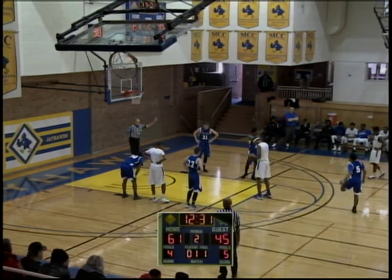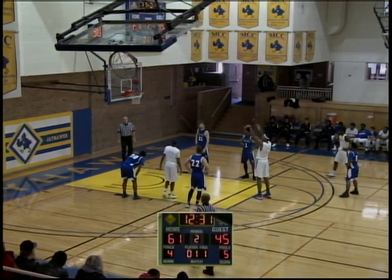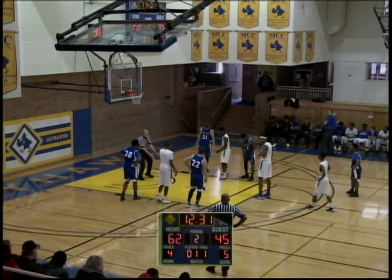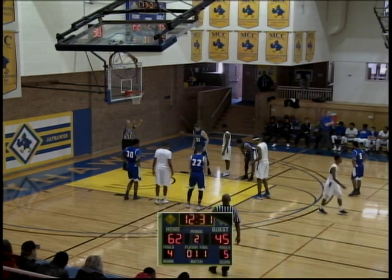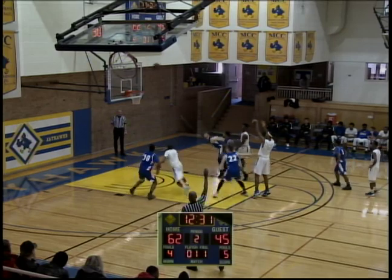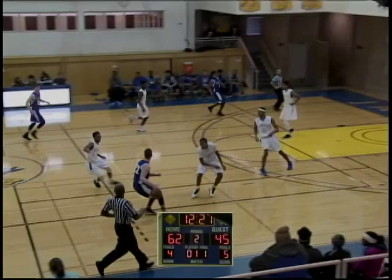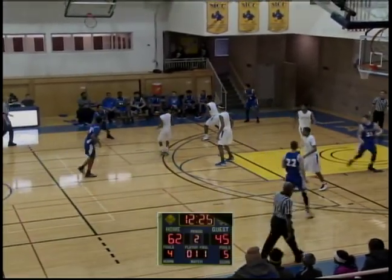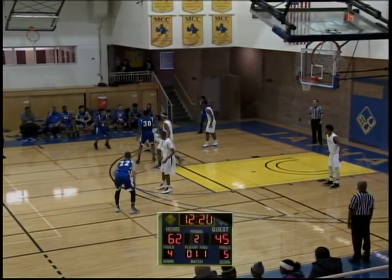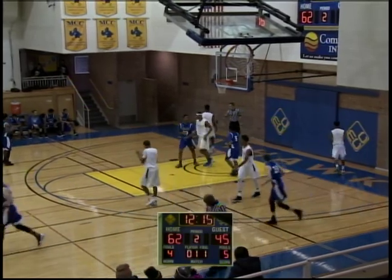Like you mentioned, John, great look there by Stuckey. He's starting to play his game where he can penetrate and either shoot it himself or dish it off. That time, beautiful pass to Mahan. Mahan gets the first free throw to fall. Second one is rebounded by Godwin. Knight. A little bounce pass, out of bounds.